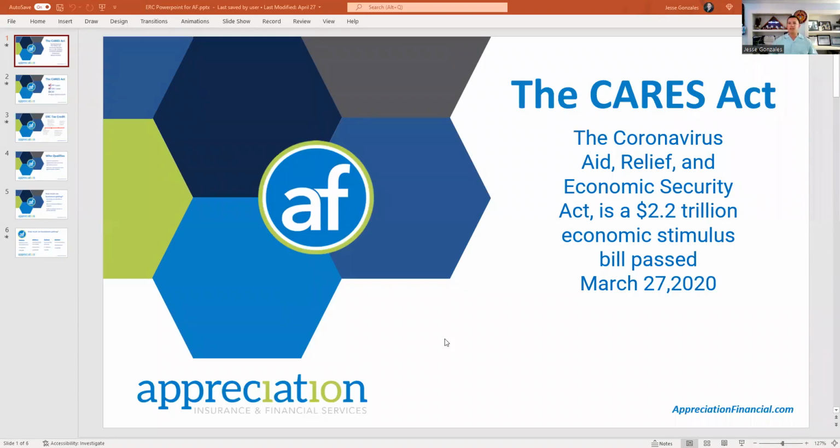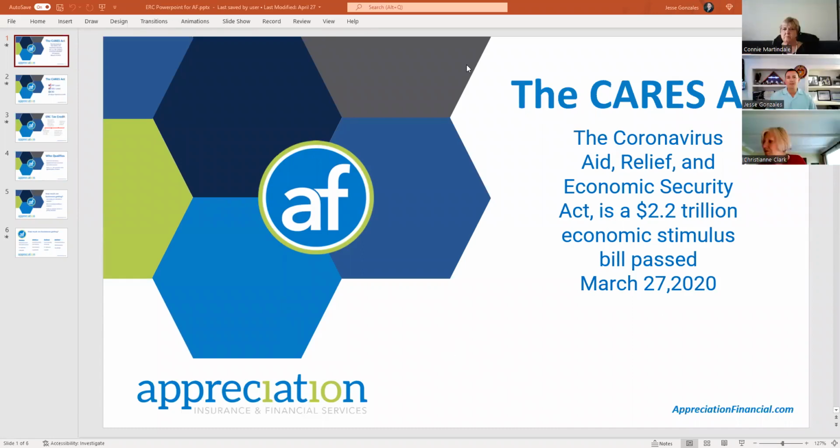So what we're talking about is the CARES Act. You were invited tonight. Some of you are probably assisting small business owners. Some of you are a small business owner, maybe even a nonprofit. So what we're going to be discussing tonight is legislation that was passed by the government, and it's a part of the CARES Act. So when we go over this specifically, that's what we're referring to. It is the CARES Act.